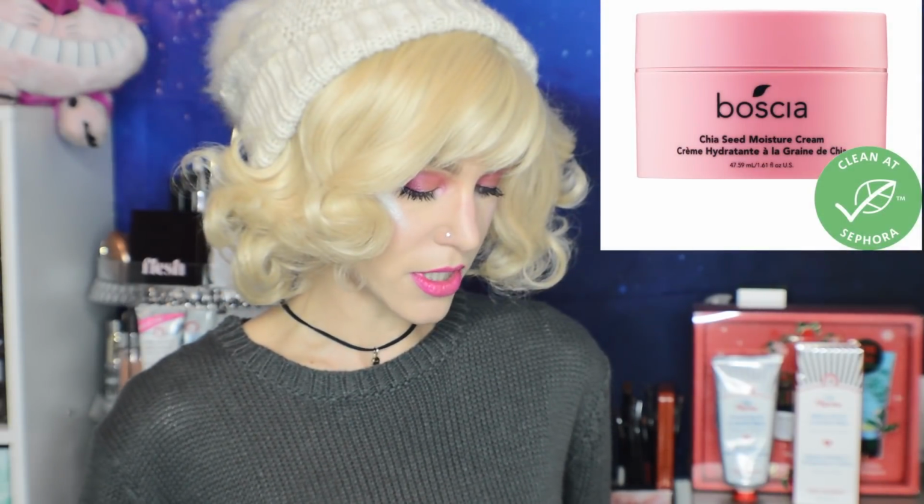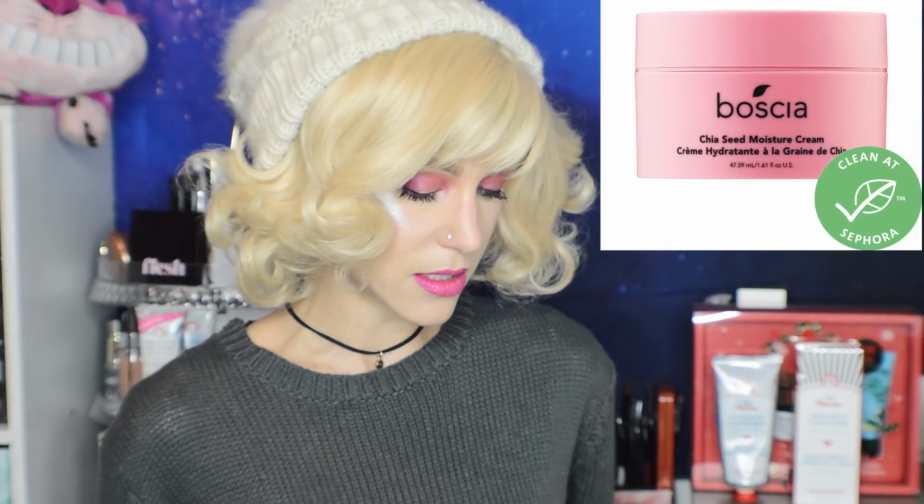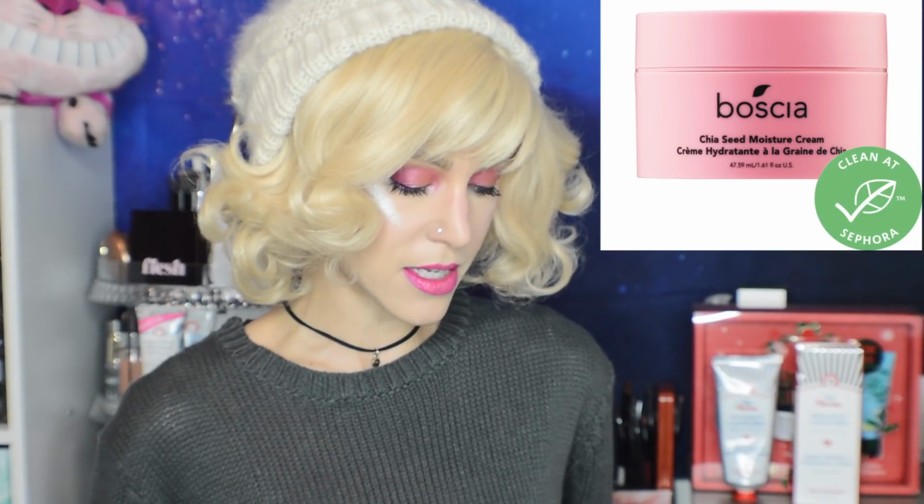I've already explained myself. I'm personally more interested in this moisturizer. This is from Boscia, the Chia Seed Moisture Cream, $38 for 1.61 ounces. This has a really nice formula. This one is fragrance-free with quite a few antioxidant ingredients. I do see that the chia is pretty high in the ingredients list, jojoba, shea butter. It's really not a tremendously long ingredients list, which I actually do appreciate. And it does read like it's going to be hydrating.